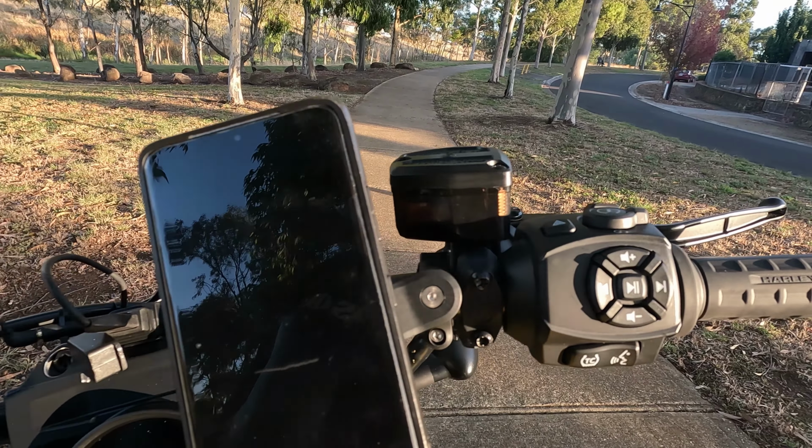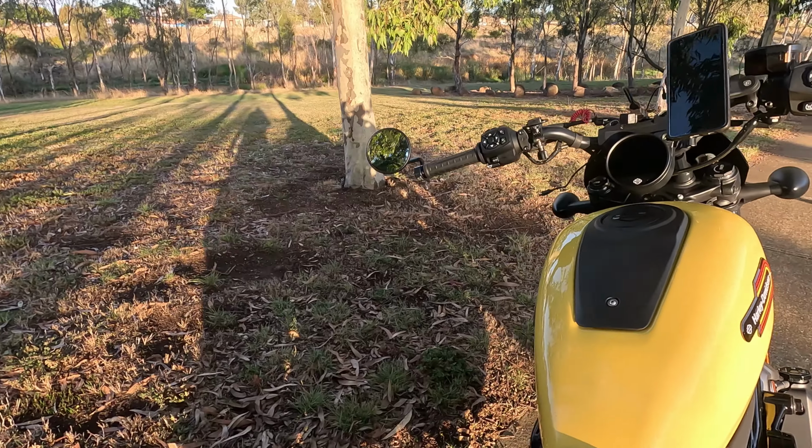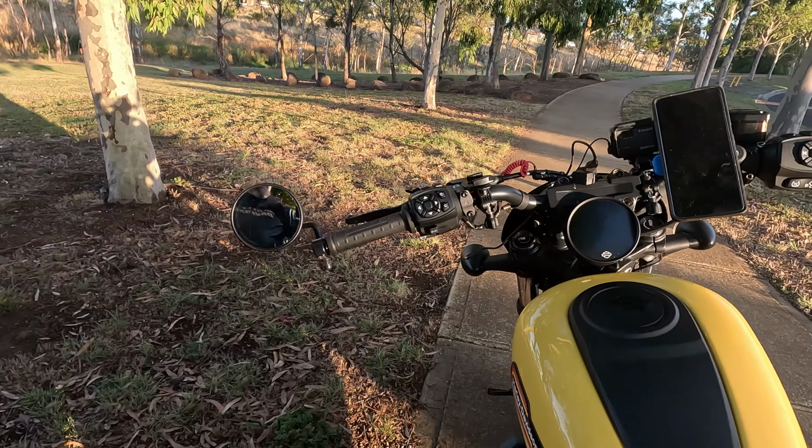That's a LED headlight, LED turn indicators, and I'll show you this dash.